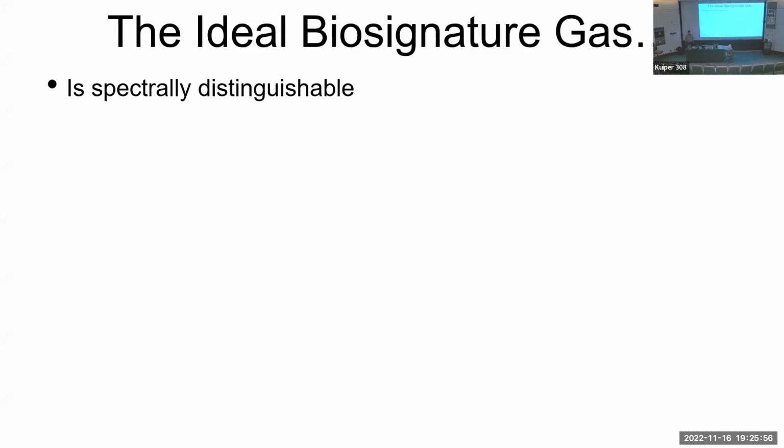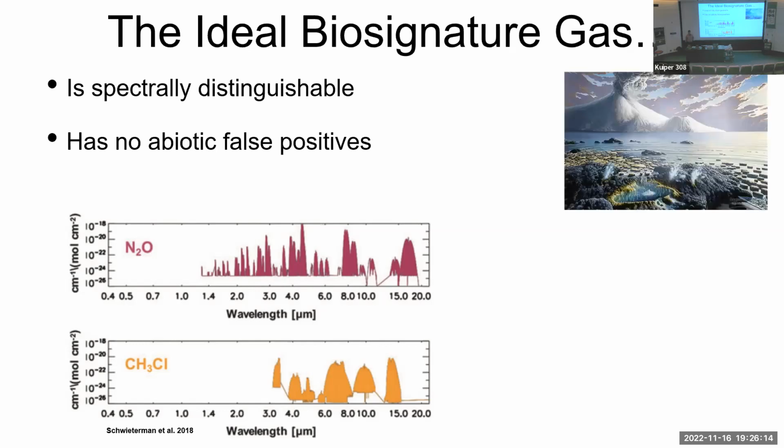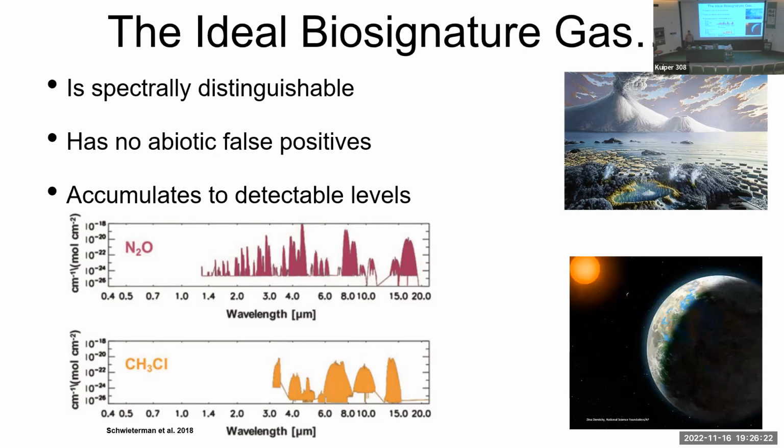Well, it would be spectrally distinguishable. It would have a clear and distinctive spectroscopic fingerprint, color fingerprint, that we could use to tell it apart from other gases. Ideally, it would have no abiotic false positives. Life should be the only thing that makes that gas in any quantities. You don't want it to be spoofed by processes like lightning, volcanic activity, and so on and so forth. And ideally, it should not be invisible, by which I mean it should be plausible for it to accumulate to detectable concentrations in the atmosphere of an extrasolar planet at biochemically plausible production fluxes.